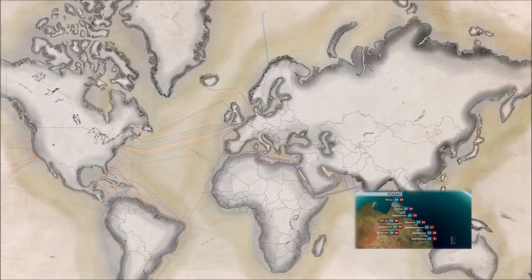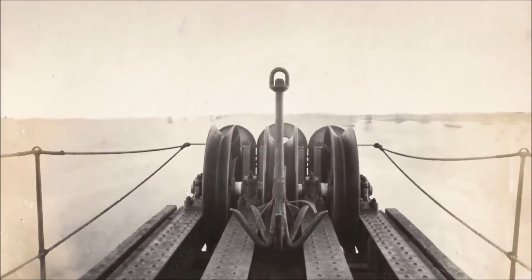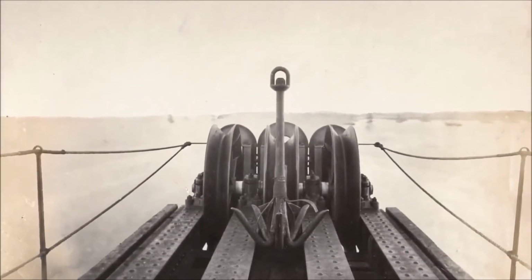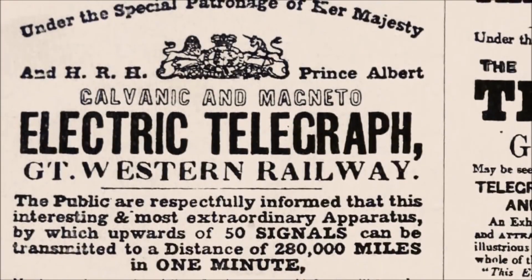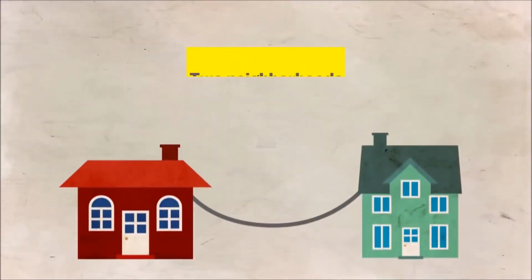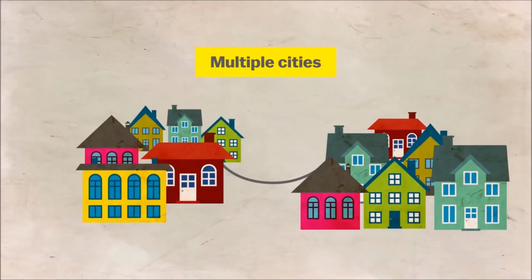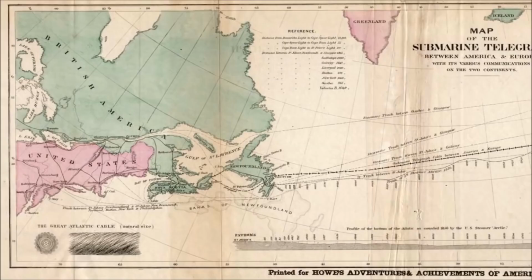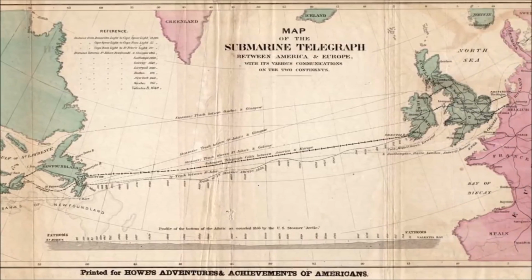It's an idea that's audacious and crazy, and you think it has to be cutting edge, and it is, but it's also been going on for 157 years. Electric telegraphs have been around for a long time. Experiments in the early 1800s connected two ends of a garden using a clock that revealed letters. Then they moved on to two neighborhoods to help signal trains, and then multiple cities thanks to a network of railroad lines. Underwater submarine cables were an obvious next step, so they played around.